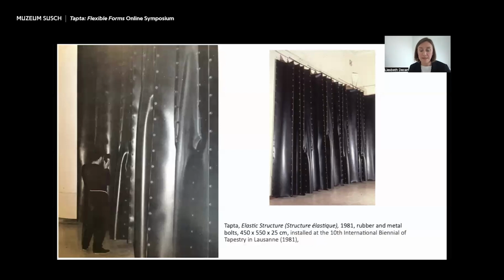The work she presented at the 10th International Tapestry Biennial in Lausanne in 1981 attests to this. A large rubber curtain entitled Elastic Structure. Constructed from strips of thick synthetic rubber secured with bolts spanning 4.5 by 5.5 meters, it is a massive yet fluid black surface, a flexible wall. Tired of the discussions about "is this tapestry or art," this work was Tapta's farewell to the Lausanne Biennial and the domain of textile art.